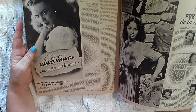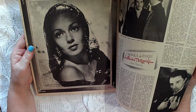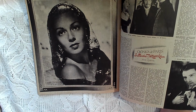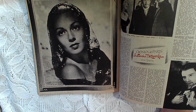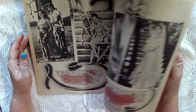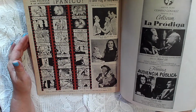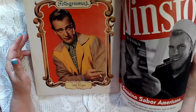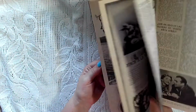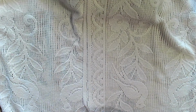I am surprised it's around. I don't know how long it lasted, this magazine. I need to look it up and find out. Because obviously this was Franco's era. And a lot of things were banned in those times. Lana Turner. But however, it was just after the war, and he'd only just come to power 10 years earlier. So maybe things like this were still able to be published. Anyway, that's interesting.